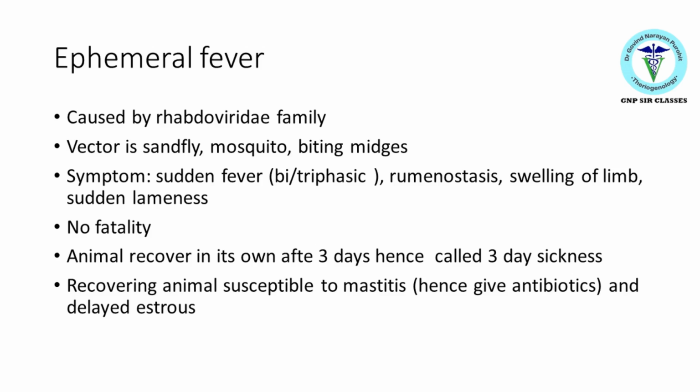Ephemeral fever is caused by the Rhabdoviridae family and transmitted by vectors like sandflies, mosquitoes, and biting midges. Symptoms include sudden fever, ruminostasis, swelling of limbs, and sudden lameness. Animals recover in about 3 days, hence the name 3-day sickness.